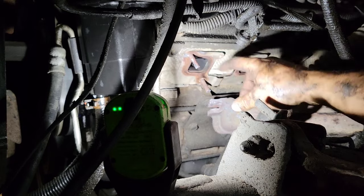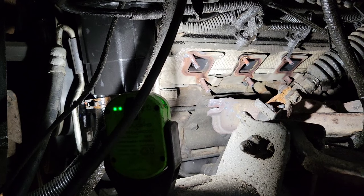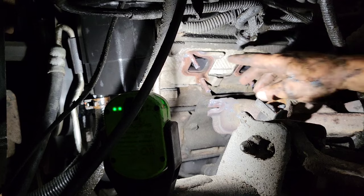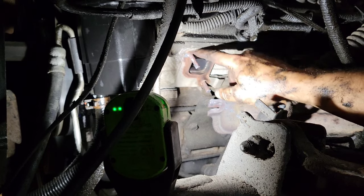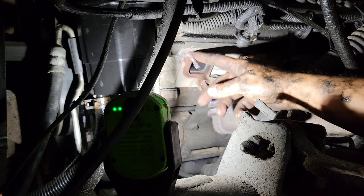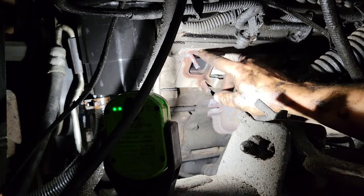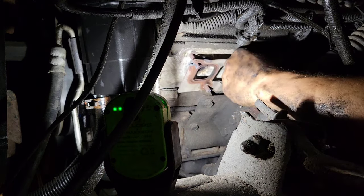Trying to crack that loose, it's just gonna snap anyway, so you might as well cut the heads of them off. At least that way it ain't gonna break off flush in the head. So at least this way we can heat these up a little bit, get a stud puller on there, and hopefully have a chance of just pulling them out without wrecking the threads in the head. So, okay. Then we gotta pull the gasket out of there.